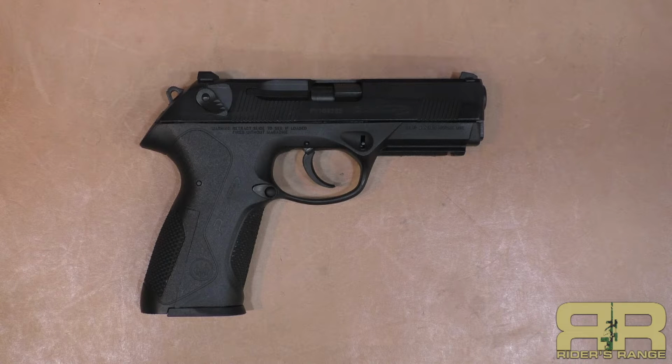Now, the PX4 made its debut back in 2004, and currently several United States law enforcement agencies use it. More than a dozen countries around the world have issued this to their military. It's an interesting gun in that it looks kind of space age. Now, some people don't like how it looks. Some people think it looks too weird. It is a little bit different, but again, it has some interesting components in it that come from other guns.